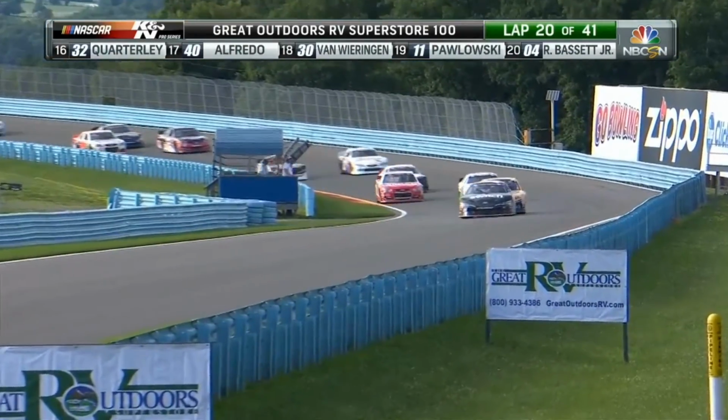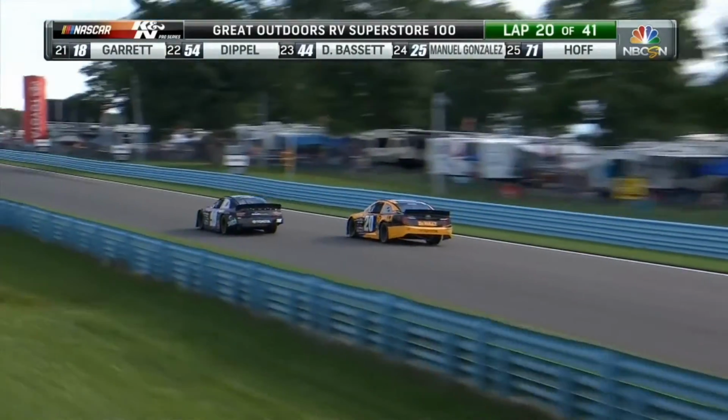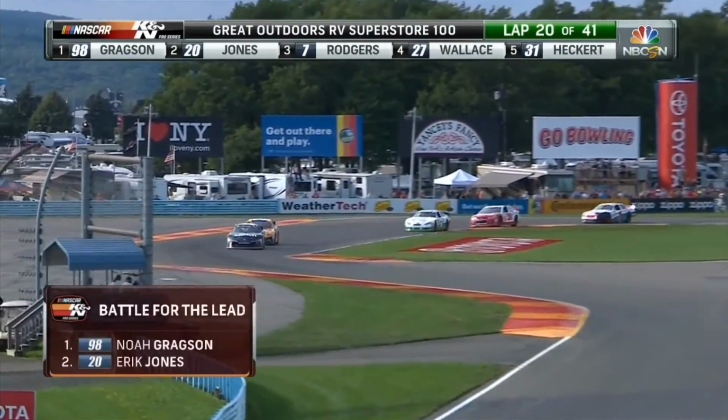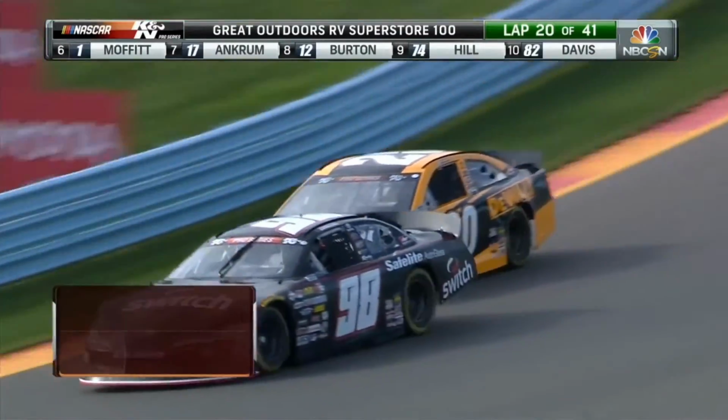And so, Parker, they can only go like 34, 35 laps. And here we are on lap 20. It's a 41-lap race. And that is just a massive mistake for Eric Jones' team and Noah Gregson's. I mean, you got to know the rules you're racing to. And if you don't follow the rules, then of course you're going to get bit. And that's just so unfortunate because obviously these two have very fast race cars.